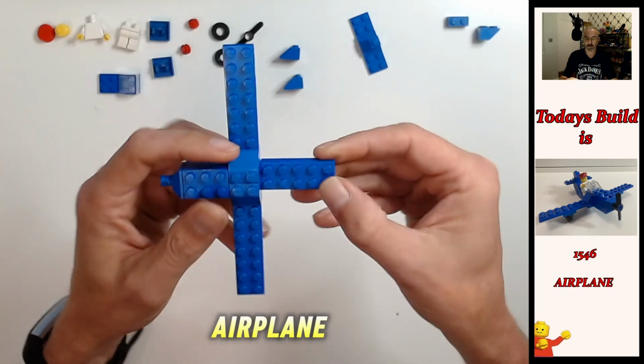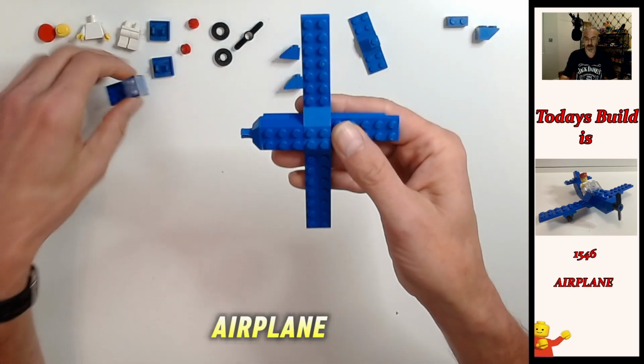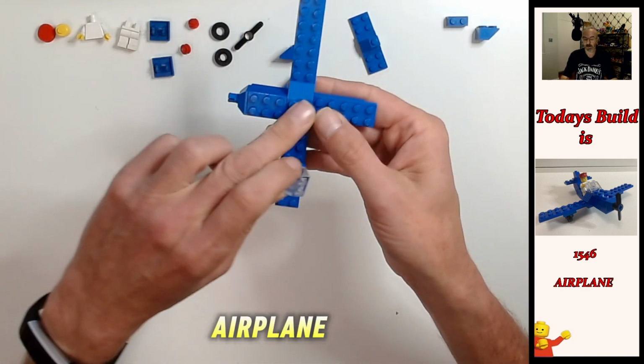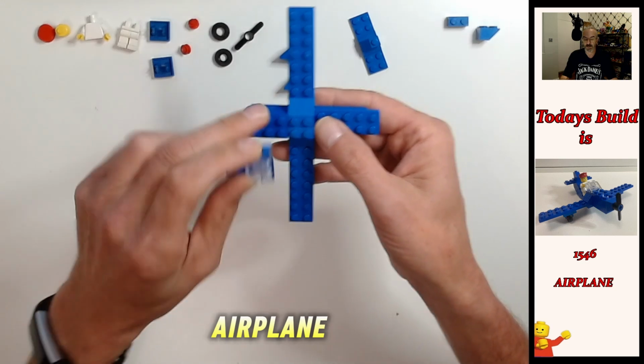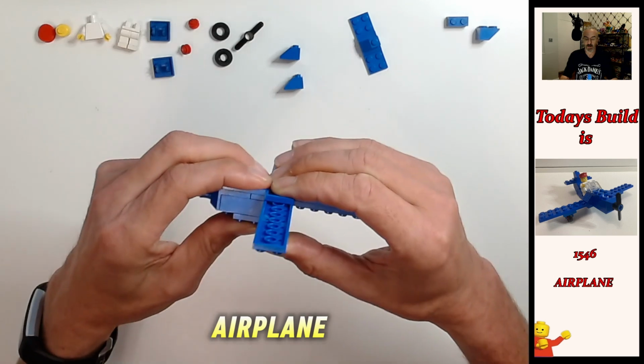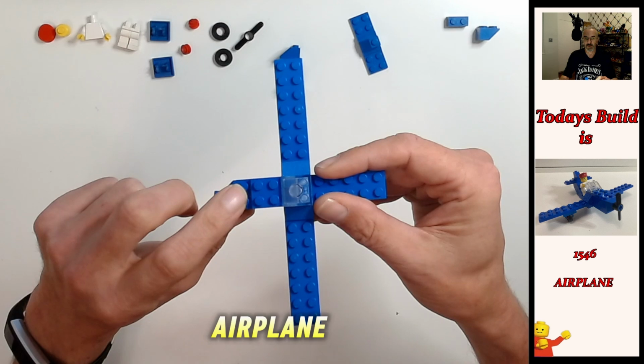Okay. Next we're going to build the tail, and that's all we've got left really. We're going to put the cockpit on, so now we can put that on these two studs here, or these 4 studs here, and these 4 studs here. So just pop that on there, and it should leave us a 2 stud step down at the front.